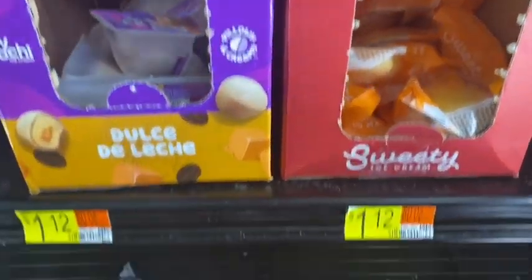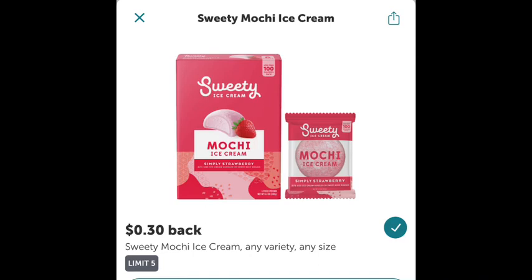Just weird, but it's a cheap rebate, okay? So don't discount it. It's a cheap rebate. $1.12 is what I had to pay. No coupon, 30 cents coming back from Ibotta, making the final cost 82 cents. It's a cheap rebate. What can I say?